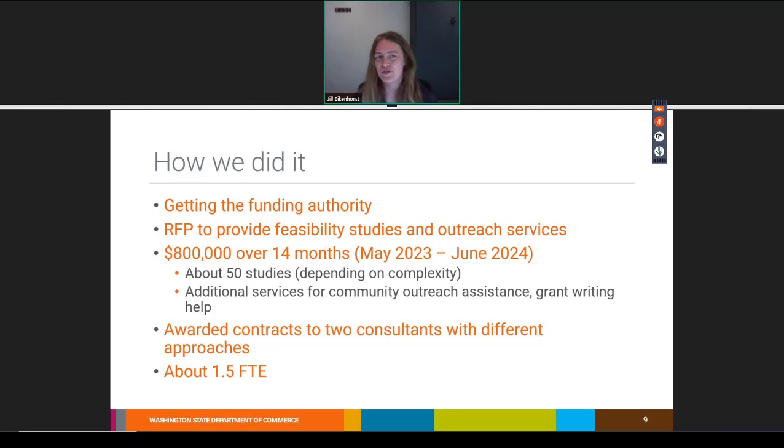And then Clean Energy Group and CISA also advised us and helped us to develop the RFP and evaluate the proposals as well. And we ended up awarding contracts to two consultants with different approaches. They are both based in Washington. We did get some national companies as well, and ended up working with the ones that are based in Washington.